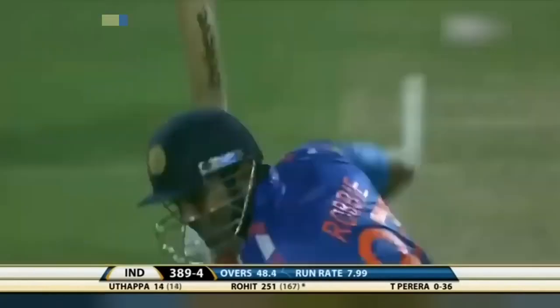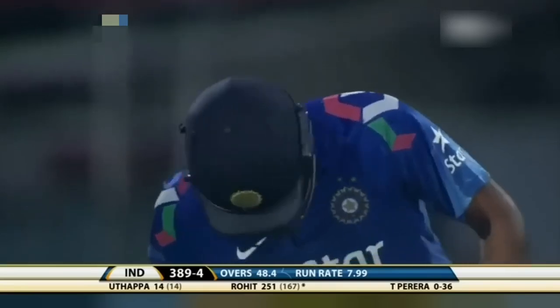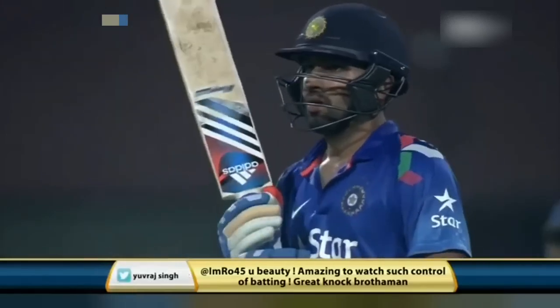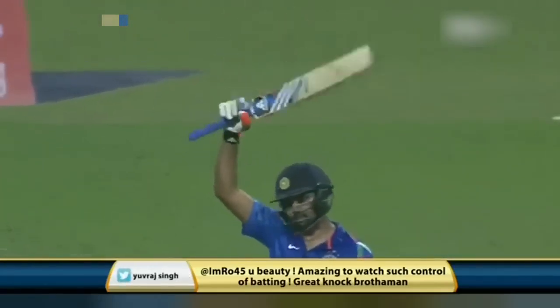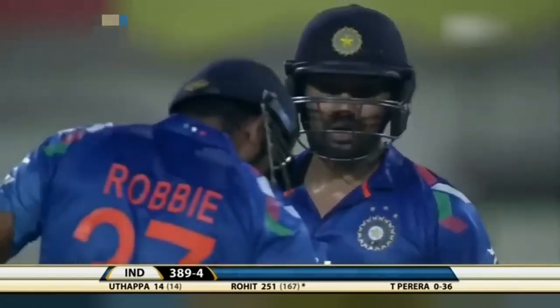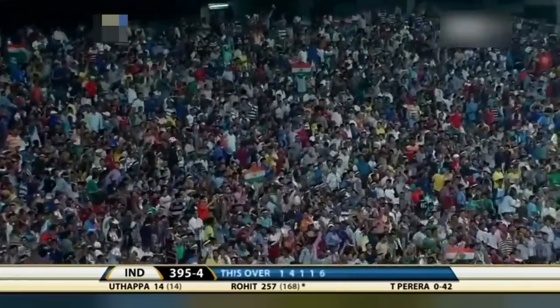Smart, very smart. Robin Uthappa giving the strike to Rohit Sharma. Everyone is pleased with the performance of Rohit Sharma. That's Yuvraj Singh congratulating Rohit Sharma. One more 6. This time straight down the ground. Well, that is fantastic. Absolutely fantastic. The pulse question might still come. Will India get to 450?